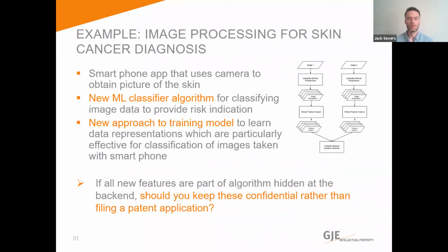So to return to the third example from the second part of my talk, which related to a smartphone app, including an algorithm for image processing for a skin cancer diagnosis. This fictional company has developed a new smartphone app that uses the camera to obtain a picture of the skin. They've developed a new machine learning classifier algorithm for classifying image data to provide a risk indication. And they've developed a new approach to training that machine learning model to learn data representations of that image data, which are particularly effective for classifying images taken with a smartphone and for determining a change over time in those images.